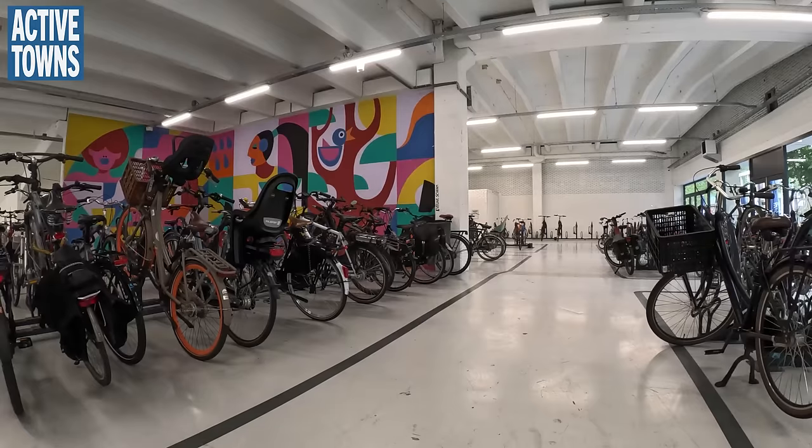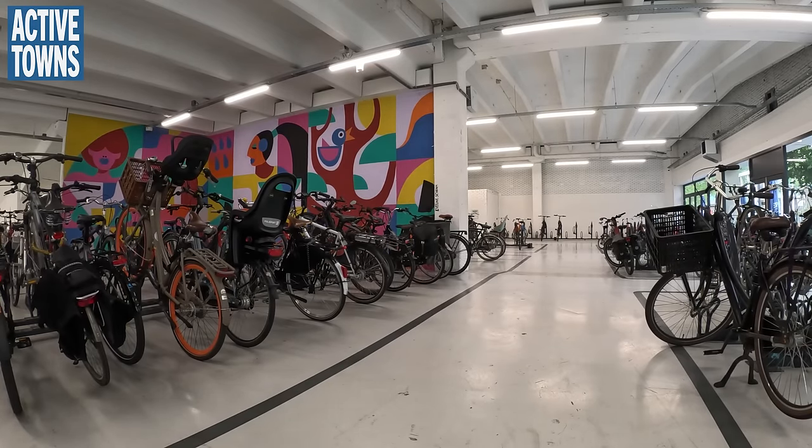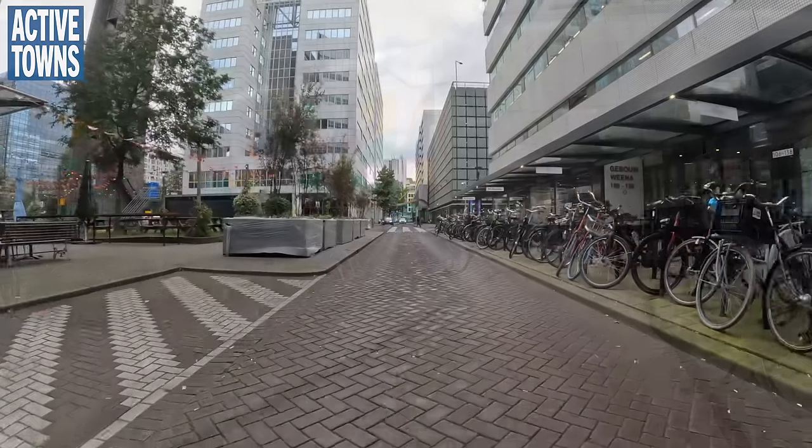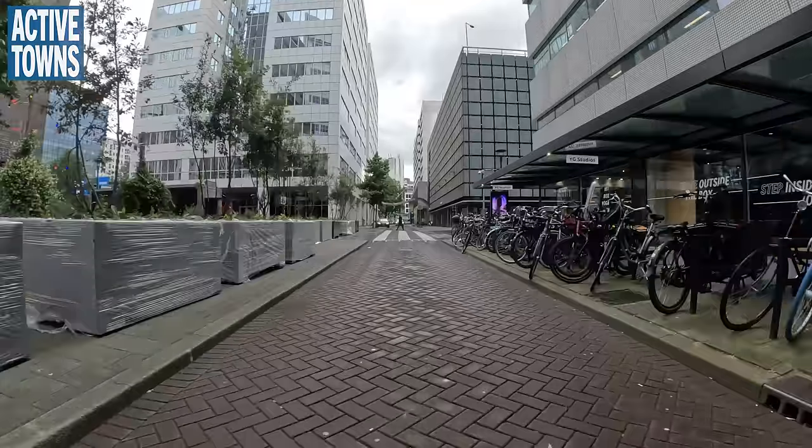Yeah, and this is part of our parking strategy. So we have one huge parking facility underneath the central station, underneath the square. But we want to facilitate bike parking on all different levels. So it's connected to public transit. But also for, like here, for example, we are standing here in the area where people go shopping. It's about parking in the neighborhood, on street as well.